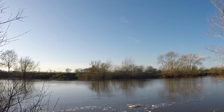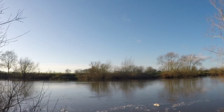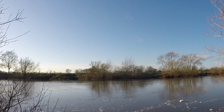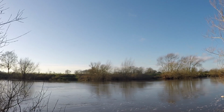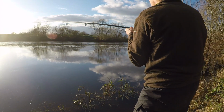I will also show you which river level gauges to check on the gov.uk website, and I will also show you how to work out how long it would take for the compensation water to get down to the areas that you're fishing. I'll be looking at one trip where compensation water is coming down and one trip where compensation water is not coming down.